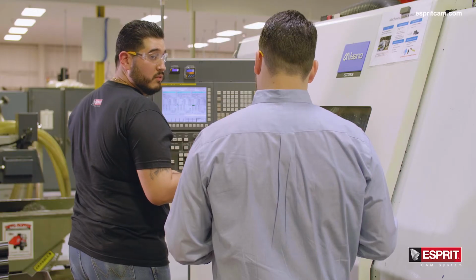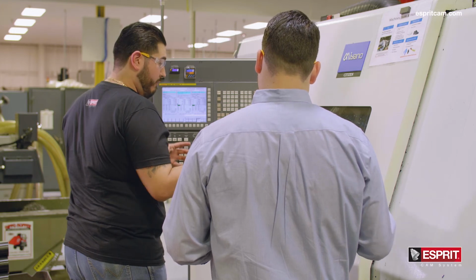Our partnership with Shape Design Technologies will continue to grow. As we acquire new equipment, we'll use ESPRIT to program more and more parts and continue to get our cost savings.